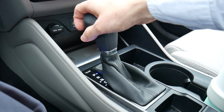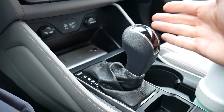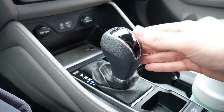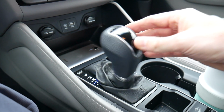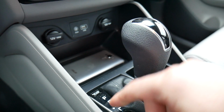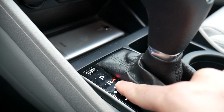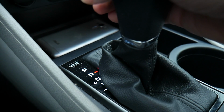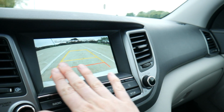The gear shift shifts through the gears very smoothly, and it does have sport shift capability, so you can pop that gear shift to the left, and then you can adjust the gears manually while you're driving. I think it's worth mentioning that when you do put the car in reverse, you do get a red LED light that comes up. Park, neutral, and drive are all in blue. Also, when you shift the car into reverse, you do get a rear view camera. This is a pretty wide display.